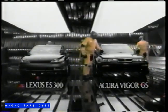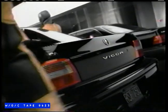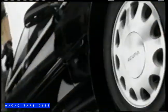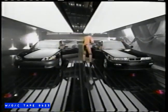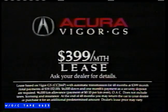Choosing between the Lexus ES300 and the Acura Vigor GS is a lot like playing musical chairs. Because while both cars have anti-lock brakes and front and rear crumple zones, only the Vigor comes standard with airbags on both the driver's and passenger side. And even a dummy can appreciate that. And now for a limited time, lease the Vigor for just $3.99 a month.